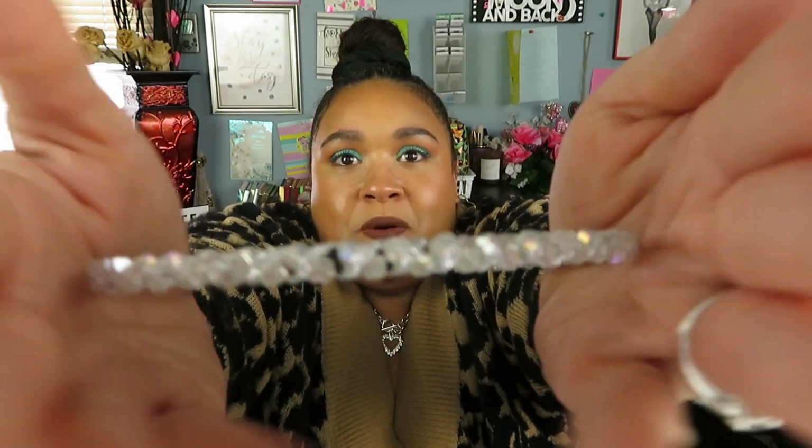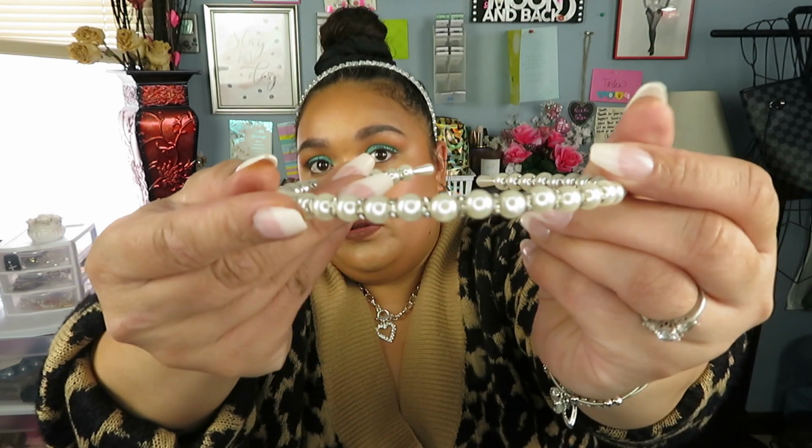I'm trying to get it to focus on it. It wants to focus on me, but these are gorgeous, you guys. It kind of looks like bling bling. So then I got another one. This one has the look of pearls, also with rhinestones in it. So really pretty.